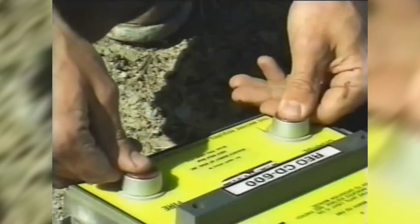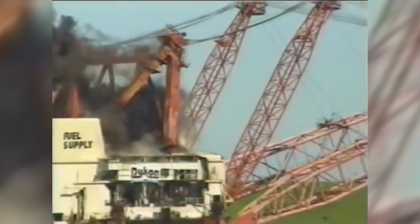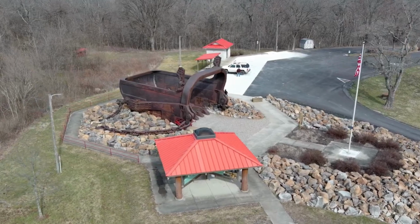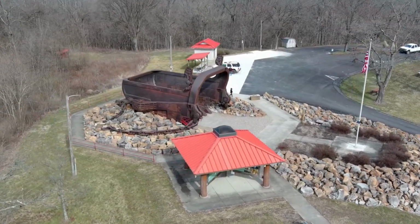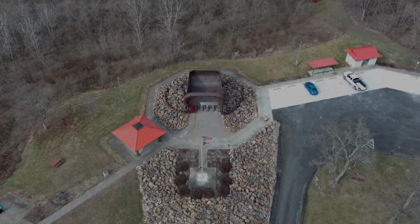it. To remove the boom, it was necessary to blast 5-inch cables. Currently, only the bucket remains from Big Muskie, which has turned into a museum exhibit, preserving the memory of the largest walking excavator in history.